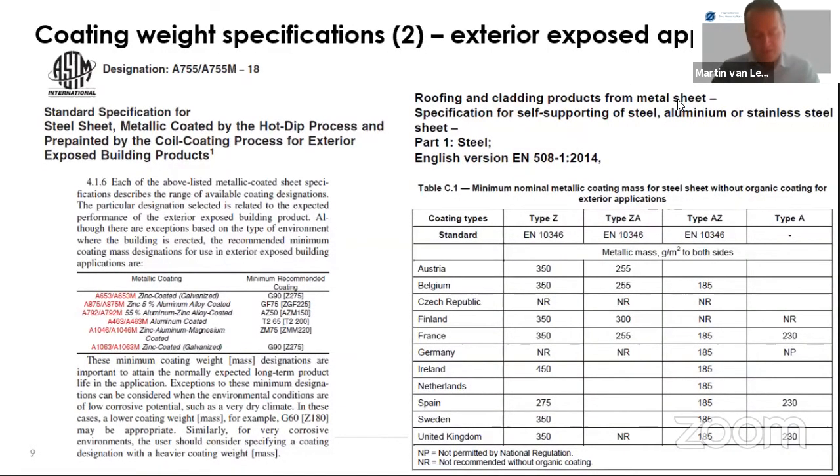ASTM A755 is the American standard for steel sheet metallic coated by the hot dip process and pre-painted by the coil coating process for exterior exposed building products. Section 4.1.6 on page 3 states that the recommended minimum coating mass for use in exterior exposed building applications is Z275. It goes on to say that exemptions to these minimum designations can be considered when the environmental conditions are of such low corrosive potential, such as, for example, a very dry climate. In these cases, a lower coating weight, for example, Z180, may be appropriate.